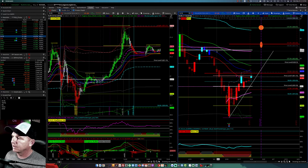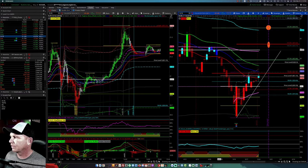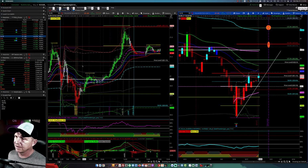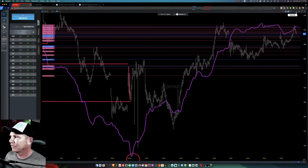This white line that you see here is the daily point of control, coming in at 23.86, followed by the daily fib coming in at 25.82. So it's got a lot of room to move. I guess the long and the short of it is it's got a lot of room to move. Tons of block trades came in.